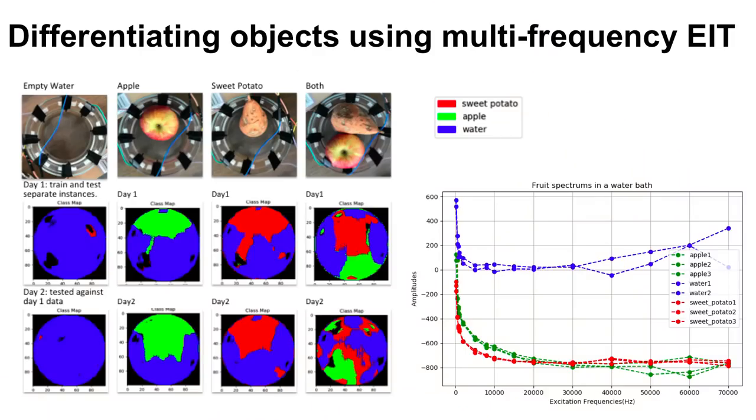Something else that you can use it for is differentiating objects, with multi-frequency. This is what they're doing the breast cancer and kidney cancer scans on. Basically, you send different frequencies through this time. It's called multi-frequency electrical impedance tomography, and you build up a spectrum. Here I've got an apple, a pear, a sweet potato, and some water, and I've sent through these different frequencies, and I get these different spectrums. They're different. You can see that they're quite obviously different. But you can also just simply classify it. And on the left, you can see where the water is, the apple is, the sweet potato is, or the sweet potato and the apple. A little bit harder, that one. But that's basically what you do when you detect cancer.